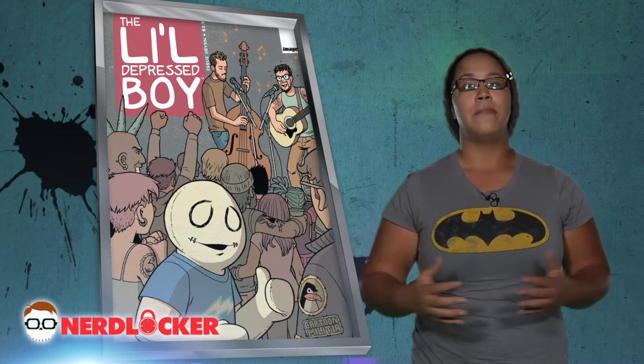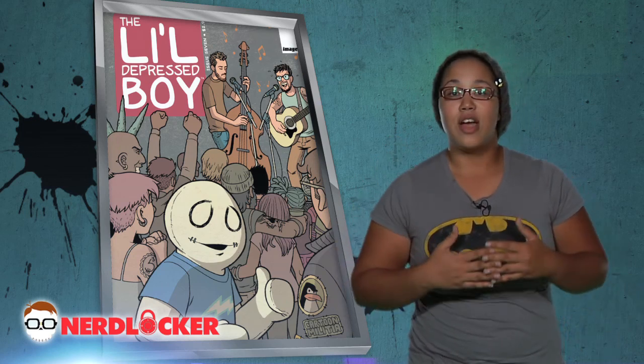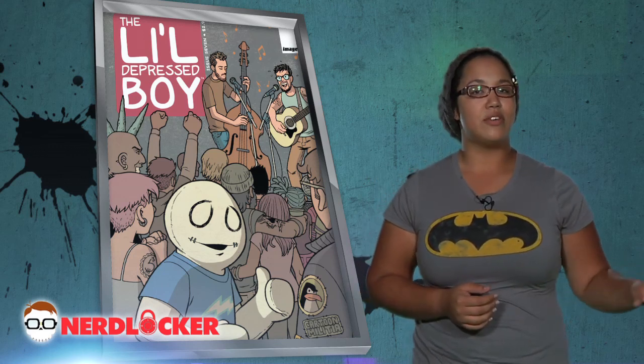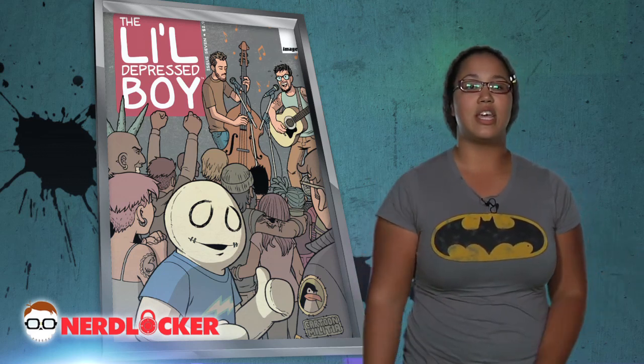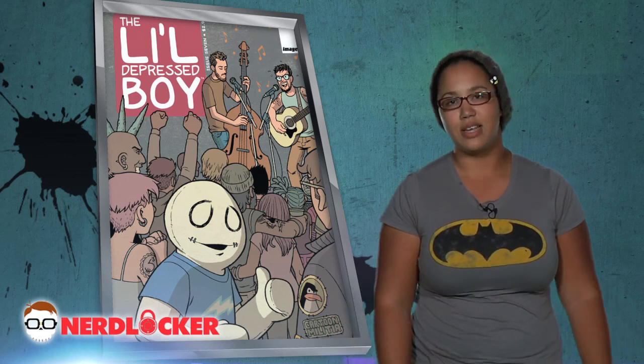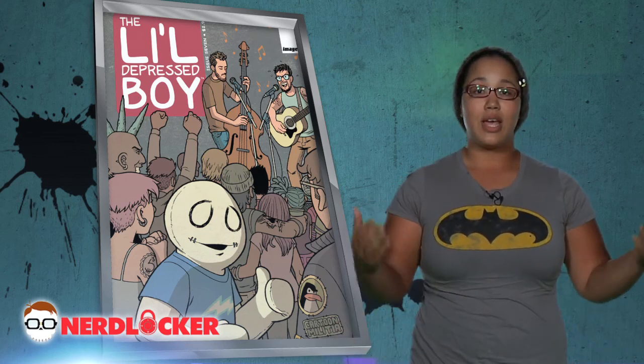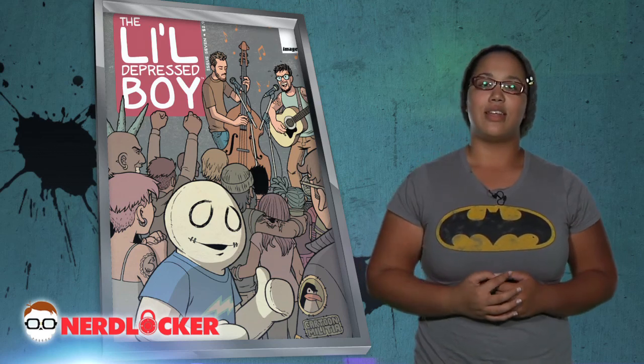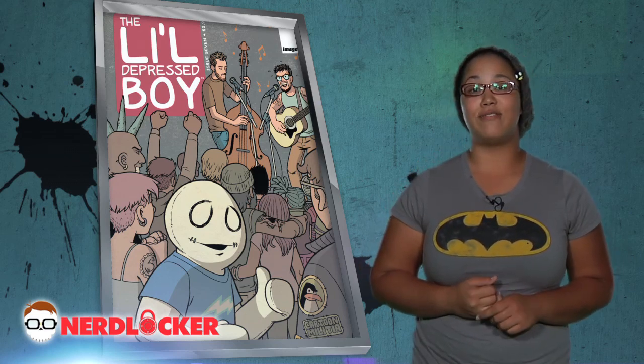This issue, they are trying to make it to a concert in a different city, and they've been held up for the past couple of issues, so they finally make it to hear the last few lines of the last song of the set. So check it out. I loved it. You get little hints of humanity there, and it's great. I'm going to give it 5 out of 5 Nerd Skulls.